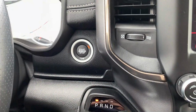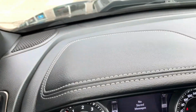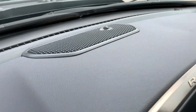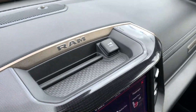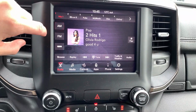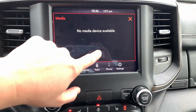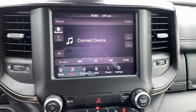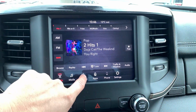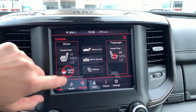To the right, you have your push-button start, and then beside that, you have your dial shifting knob and 4x4 options. Nice textured dash, added stitching for detailing, RAM detailing up top with a bit of extra storage, and a 12-volt outlet. Again, heated seat and steering wheel options, AM, FM, and satellite capability for your radio. And then for your media, you can connect through USB, auxiliary, Bluetooth, and you have a CD player in here. So 3 different settings. Back to the screen again.